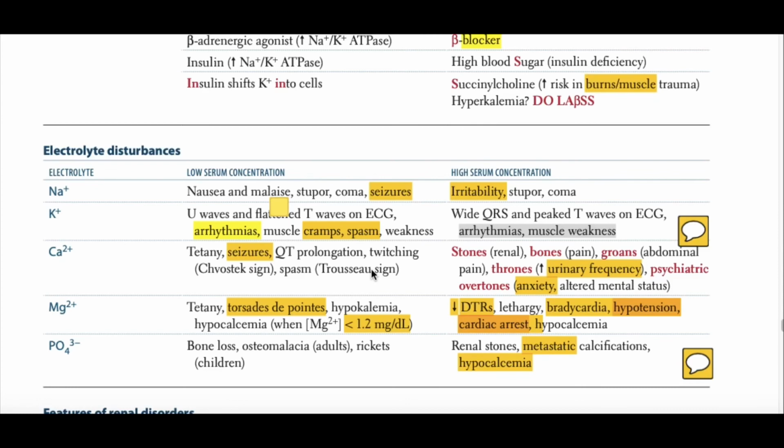When you place a BP cuff on a patient's arm, inflate it and keep it inflated for 3 minutes, the patient's fingers will flex inward, and that is known as Trousseau sign. While there is increased serum concentration of calcium, that will lead to renal stones, painful bones, abdominal pain, increased urinary frequency, and psychiatric overtones, that is anxiety and altered mental status. For hypercalcemia, there is a mnemonic: stones, bones, groans, thrones, and psychiatric overtones.